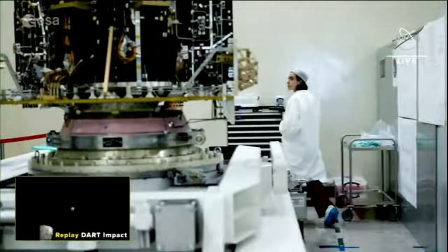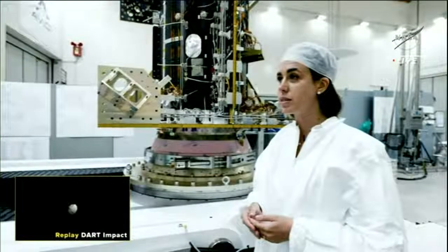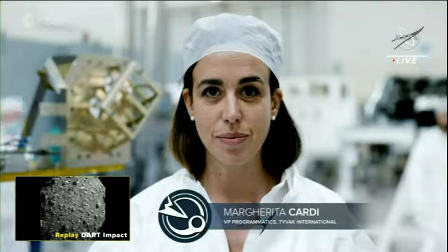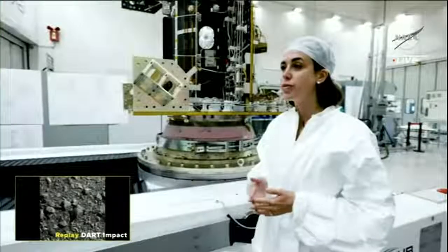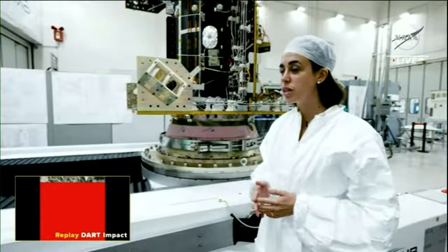The CubeSat I'm working on is Milani, which will perform spectral measurements and dust detection following the DART impact. My name is Margherita Cardi from TEVAC International in Italy. We will work alongside the other CubeSat, Juventus, which will perform kind of an X-ray of the asteroid to understand the internal structure. This is going to be the first time that we have CubeSats on board an ESA spacecraft.